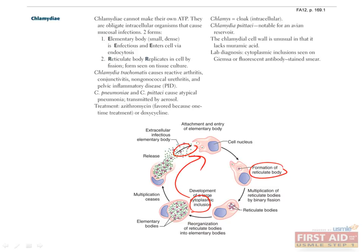Chlamydia trachomatis is the most important of the chlamydia species you should know. It is a sexually transmitted disease that can cause infection of the eyes and genital tract, and in neonates can also infect the lungs. Chlamydia pneumoniae and Chlamydia psittaci are causes of atypical pneumonias.